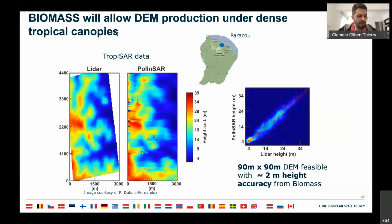It's the same for most of the LiDAR systems, especially the one from space: there are so many leaves in tropical forest that the signal cannot reach the ground. So we make a big error by estimating the ground. Here, for the first time, we'll have a signal that will reach the ground. So we'll be able to derive the ground below the forest.